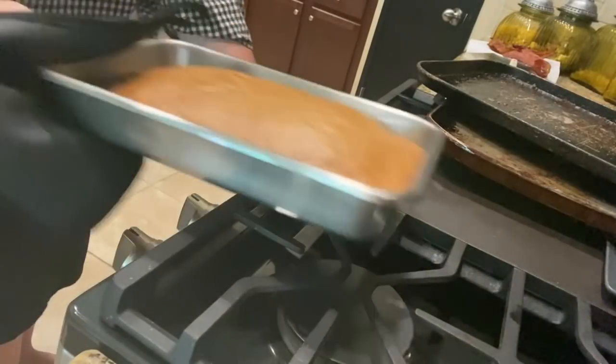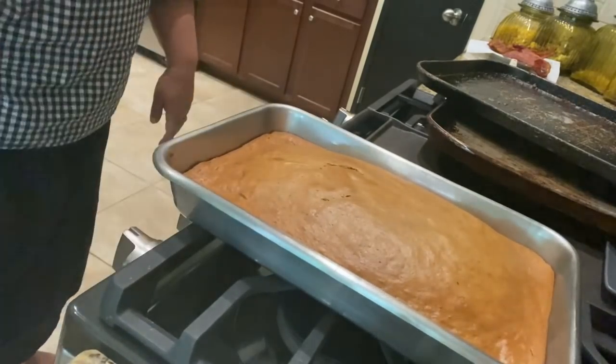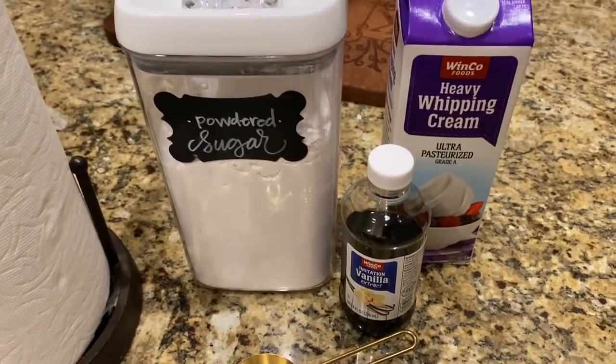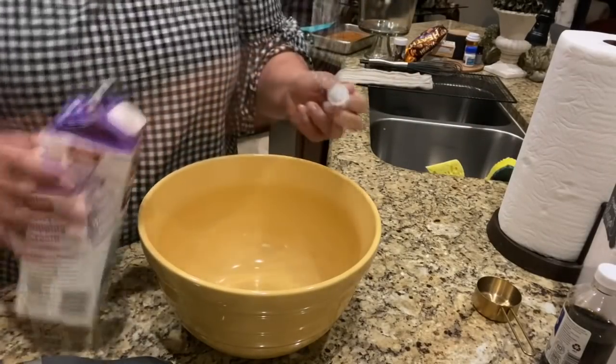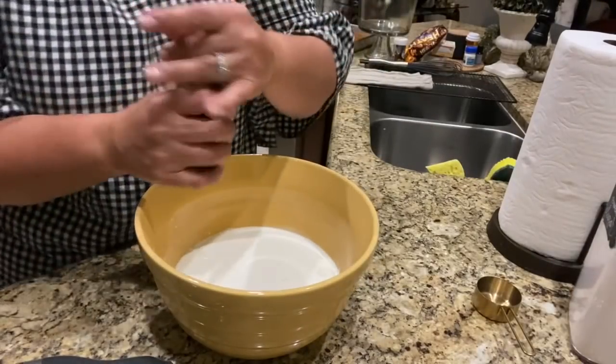Now the bread mix obviously becomes the base to this incredible dessert and then gets layered in with some of the most amazing goodness as we go along. So for starters, I am going to prepare some homemade whipping cream because nothing beats homemade.